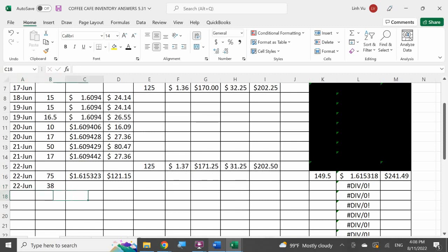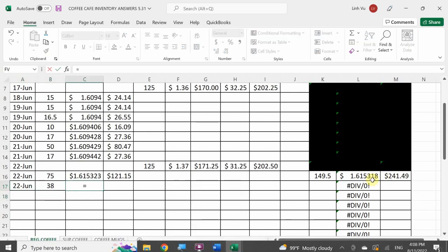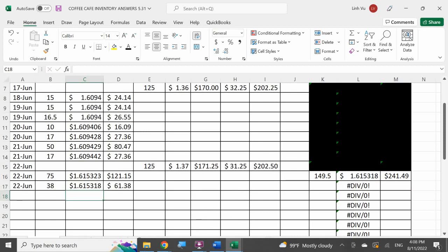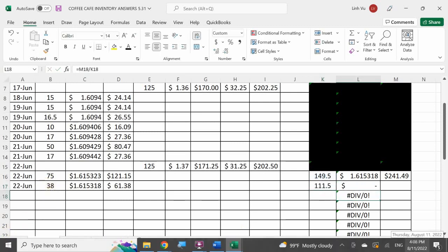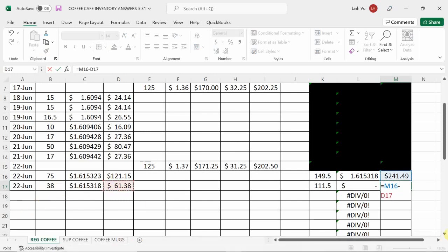So we used the 38 pound for the price of 1.615318. I have 61.38. Awesome. Good. And for 38 pound minus, I have a leftover of 111.5 pound. Okay. And then the balance of the inventory now is $180.11. $180.11. Awesome. And the cost per pound actually increased now.